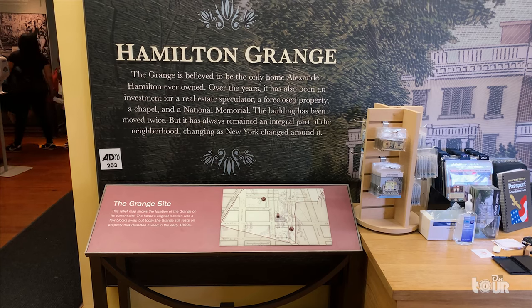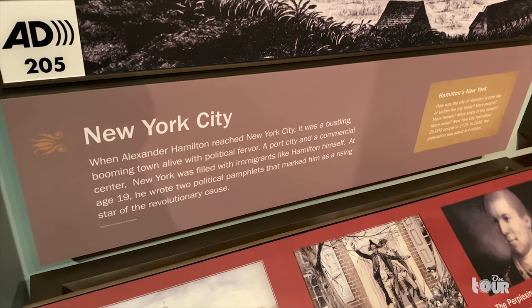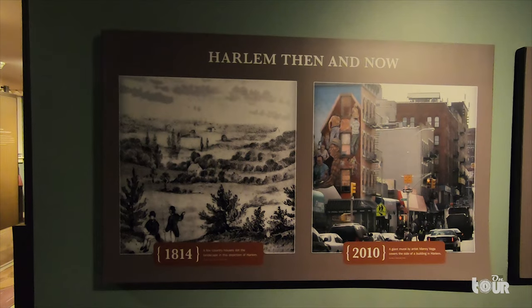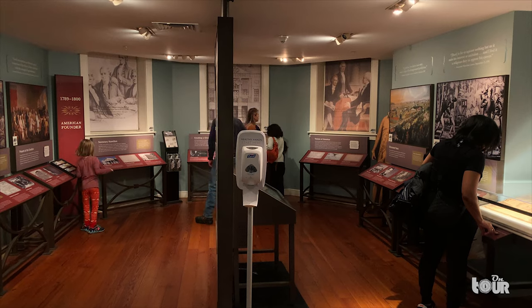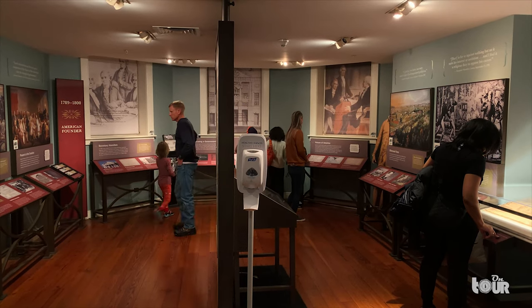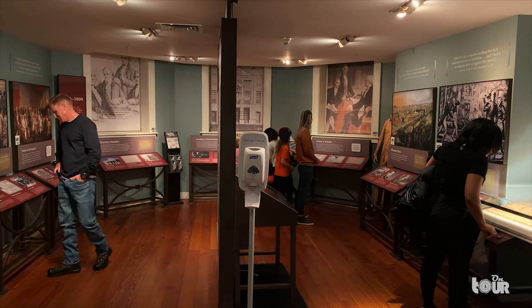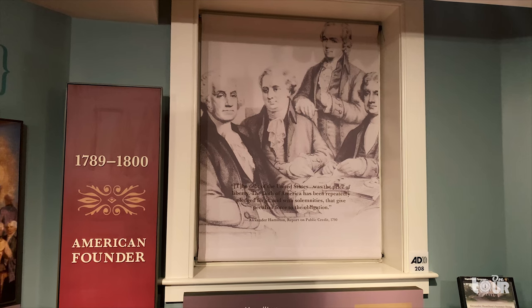Inside the Grange, we get a closer look at the life of Alexander Hamilton, a leader who made his mark in the streets of New York and became a close ally of George Washington. This small museum contains curious visitors, myself included, as the interest in Hamilton has grown over the years. But who was this controversial figure, as we read so many stories throughout these exhibits?